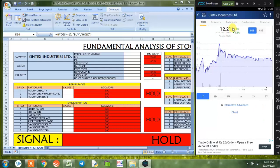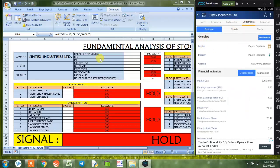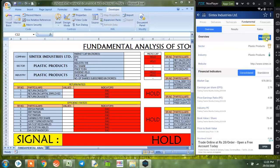We can see here SINTEX Industries Limited was trading at 12.21 on 29th of October 2018. Now let's go to the fundamental tab. Under the overview tab, we could see the sector as plastic products and industry as plastic products. Let's understand about the company. So we click on the show profile tab.